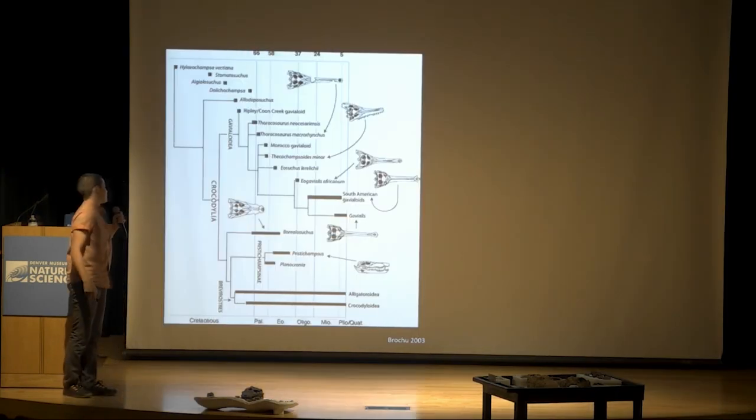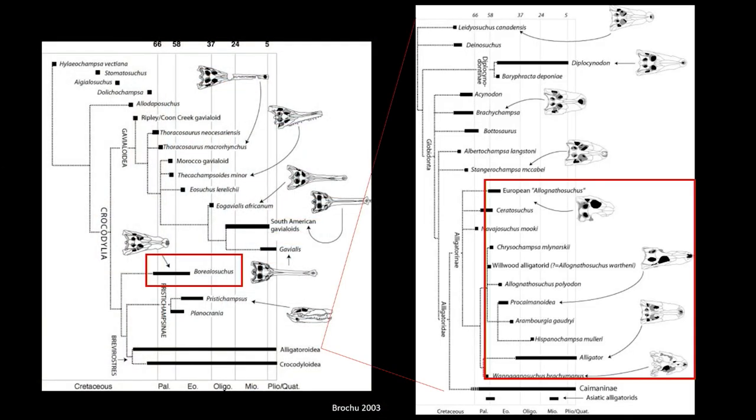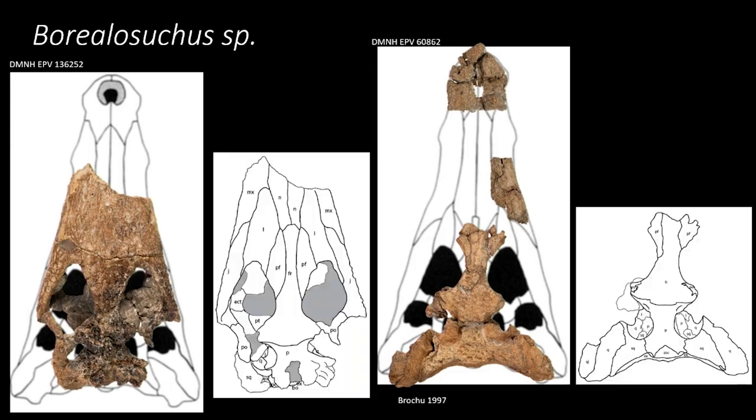And from the tree, if you're interested in trees, here's where one comes from, and the other is part of this group that it's a mess. It's kind of a fun puzzle. So this is what that one looks like. Its name is Borealosuchus. We got a couple fossils from there, and that's where they would fit.